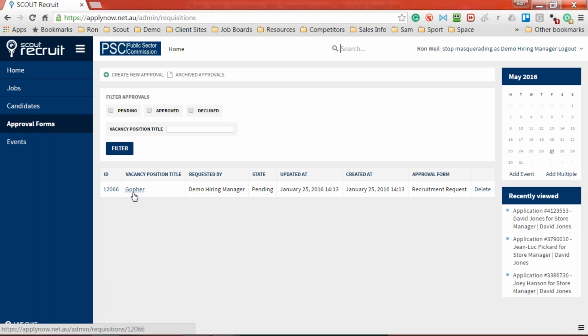So at the moment, he's got a role for a gopher. He can see it's currently pending. And if there are multiple approvers, he could drill down and see who it's actually stuck with. And the system does include built-in notifications if people don't approve within a certain time frame.